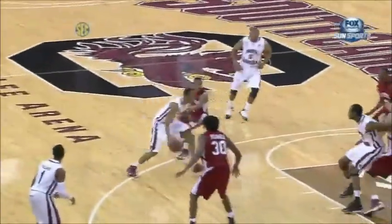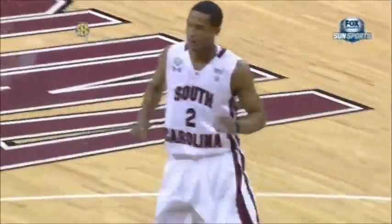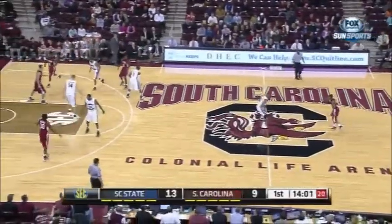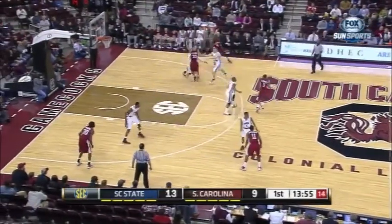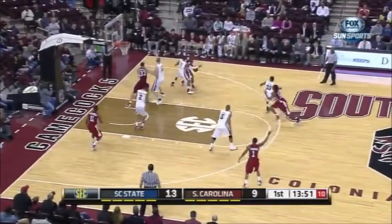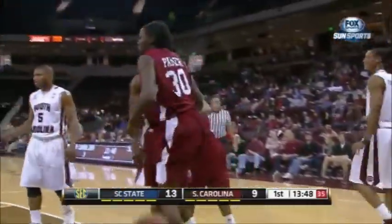Let's go back and take a look at Brian Richardson. Look at this. Nice crossover a little bit. He kind of stuttered it a little bit, moved to the right, went up and laid it in. Richardson got the start last time out against Presbyterian and responded with 16 points, 5 boards, and 2 assists. Nice move, Palmer. Drew the contact.